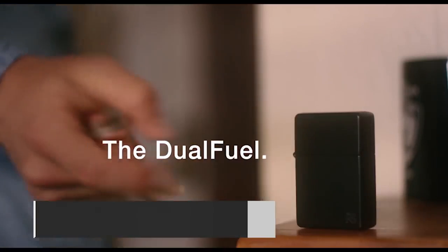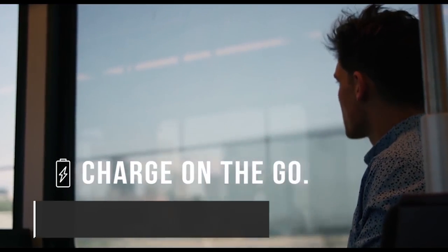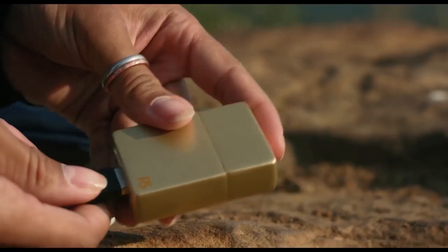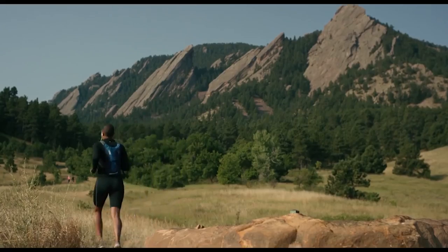Introducing the DualFuel, your new pocket powerhouse. Because we've all been there, dead in the water when you need your tech the most. DualFuel is a portable battery charger for all of your devices, all inside a compact flameless lighter. No matter where you are, it'll bring you back to life.